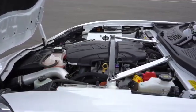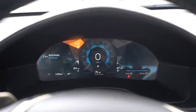Awesome. And then if we change it over to sport mode, that's essentially the fastest mode that the car has, correct? Correct, yes. That'll be using both the gas generator in addition to the electric motors for the highest performance, 0 to 62 in, I believe, 5.5 seconds or so.